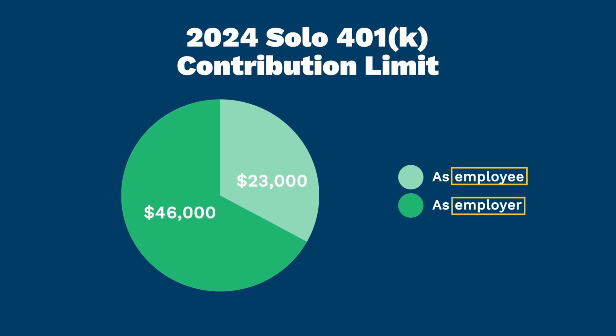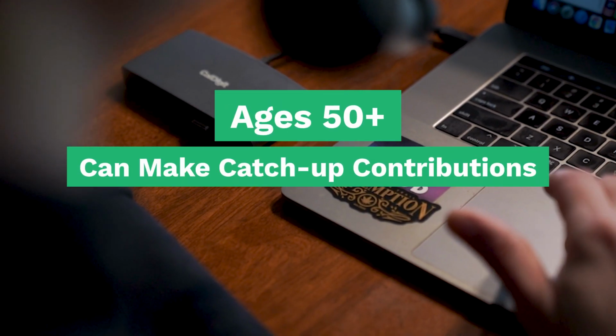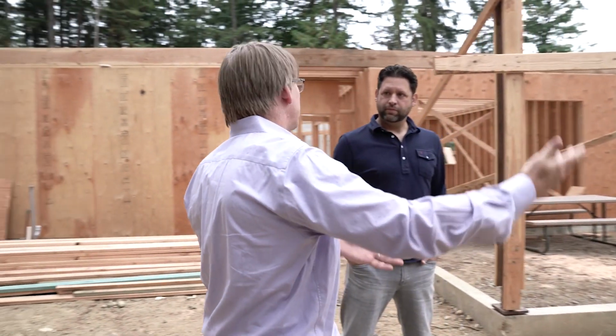So you can do contributions as both. So you can put in $23,000 generally as an employee, or 50, you can do more than that, but we won't get into that here. But as the employer, you can do quite a bit more to match, if you will, or to provide a profit share into your plan.